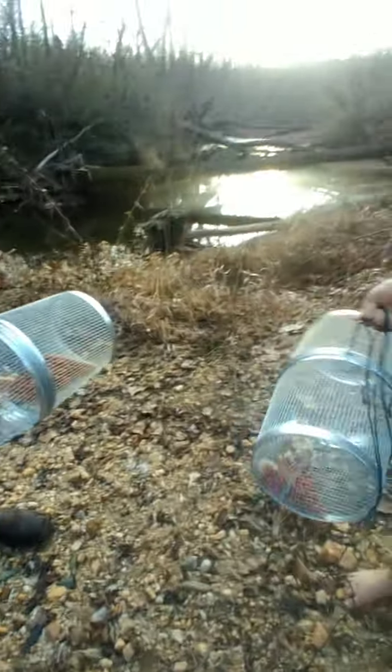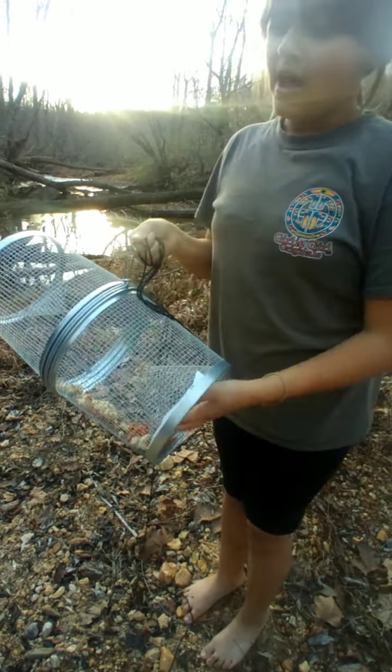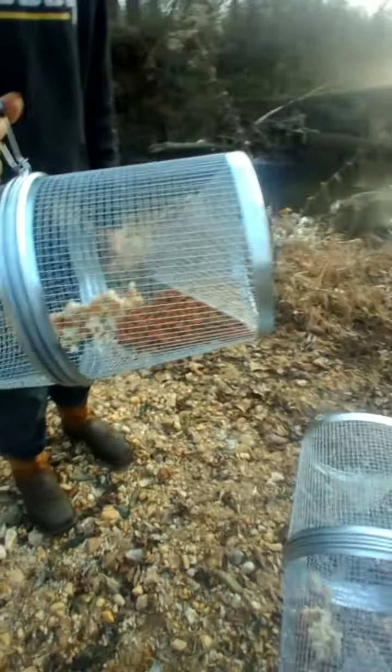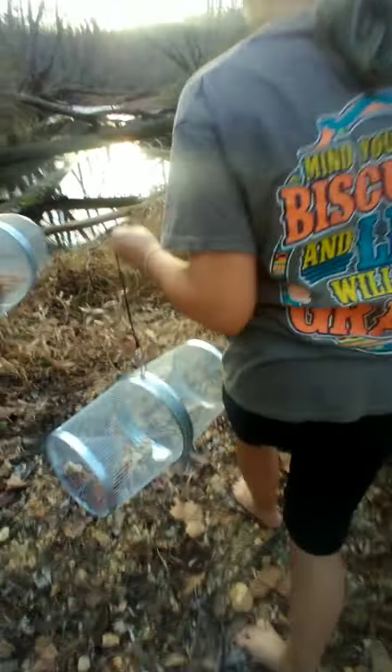So we're back and we bought real minnow traps. So we're going to go set these, and then we're going to go check and see which trap got the most fish and see how much fish we got out of homemade. And then tomorrow we'll come back and see how much we got out of these. We baited them with the same thing, cat food and a little bit of hot dog bread. We found this place yesterday, and we're going to put one of our traps here because we think it would be a good idea.